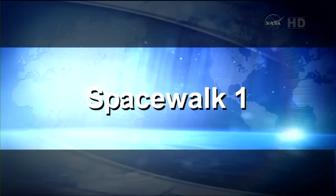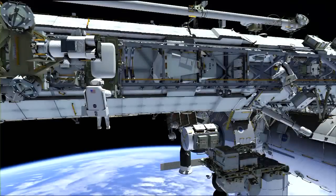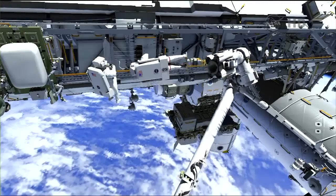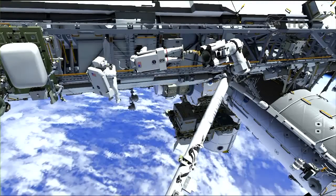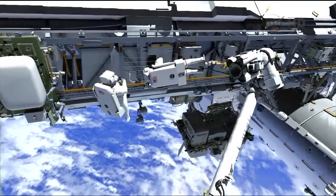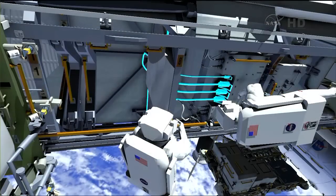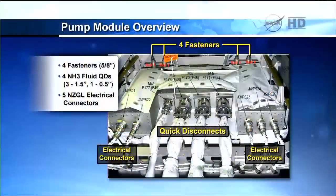All right, so on the first spacewalk, the crew members egress the joint airlock, and they make their way up to the center of the S1 truss. Mike will be the free float crew member. Rick will ingress the arm. Koichi will fly him up to the work site. And then the 2 crew members will spend some time demating those 4 fluid quick disconnects, which are illuminated there.